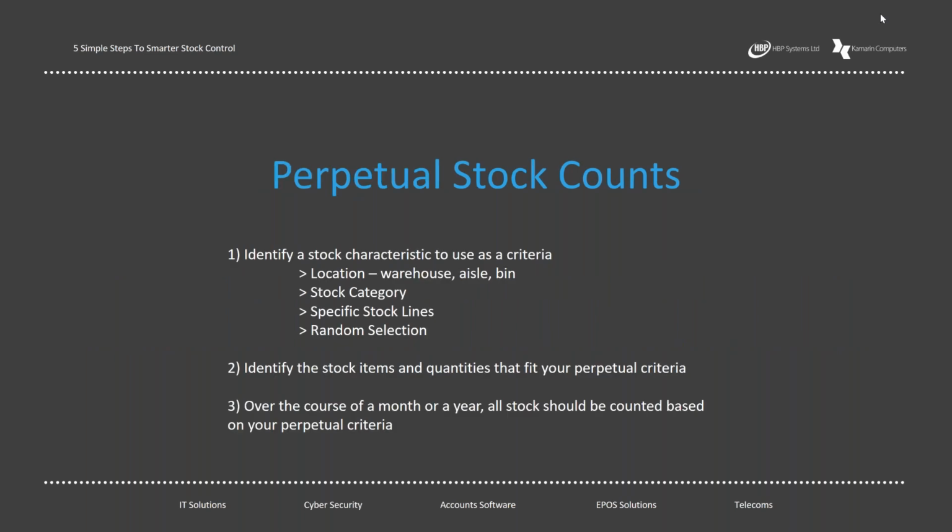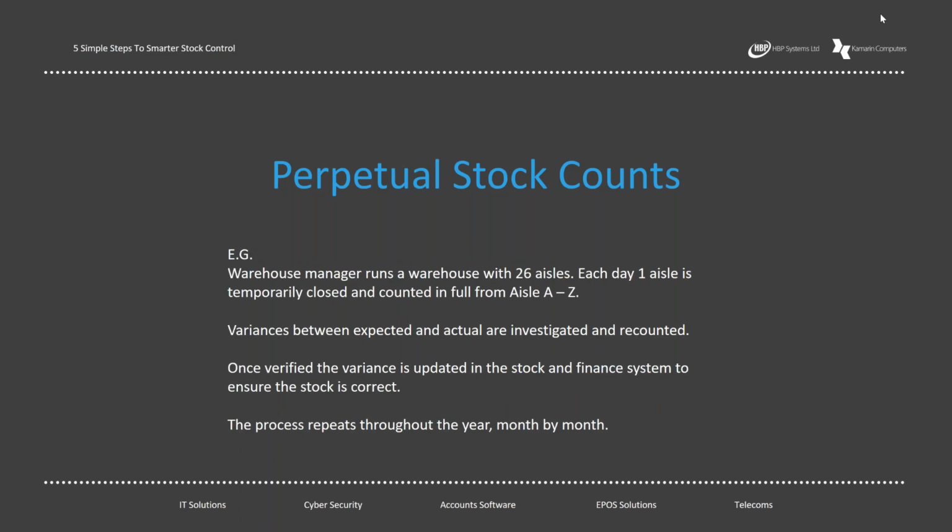Well, first of all, you need to find a characteristic that's going to be your counting criteria. So are we going to do this by location, by product category, by a random selection even? But you need a way that you can systematically work through the stock available in the business, so that over a set period of time, in theory, everything's had a chance of being counted. So let's pick location. You're going to do it on aisles.